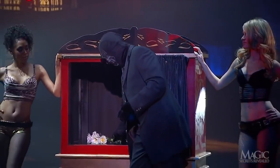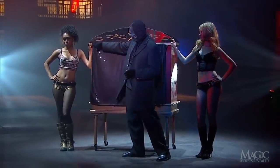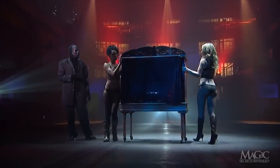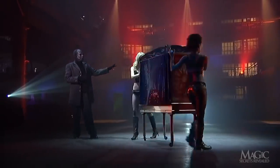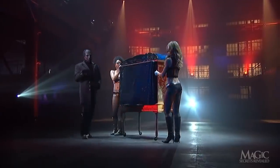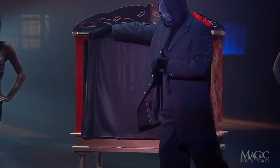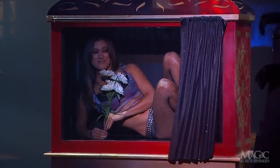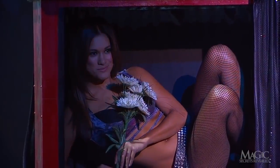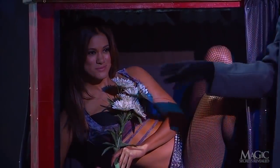But the magician isn't satisfied with them, so he puts them back in the box. The curtain is drawn, and he gives the signal for the girls to rotate the box again. They're getting a workout tonight. It's time to open the curtain again to see what's up next. And look at this. Another beautiful girl. Maybe that's where he gets them. And she seems delighted by that pathetic bouquet. Just imagine what she would do if he gave her some roses.